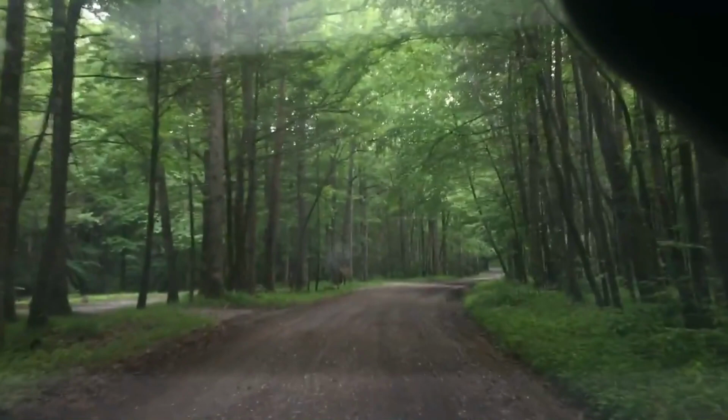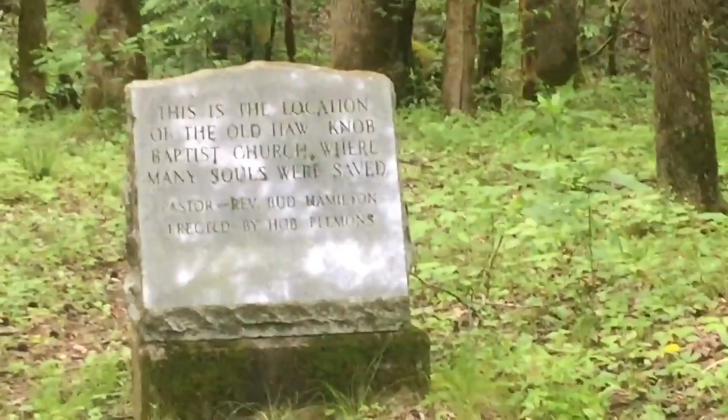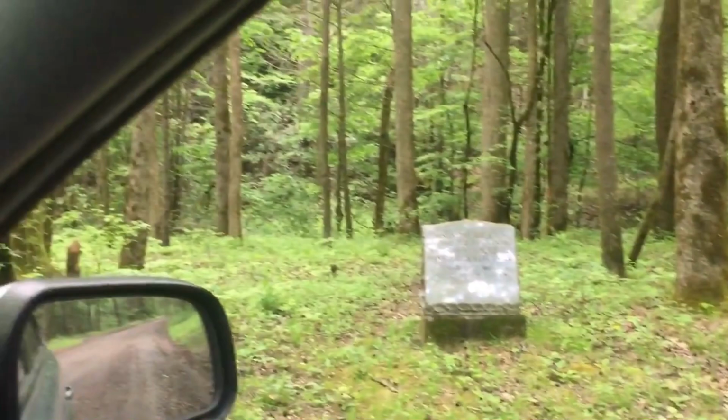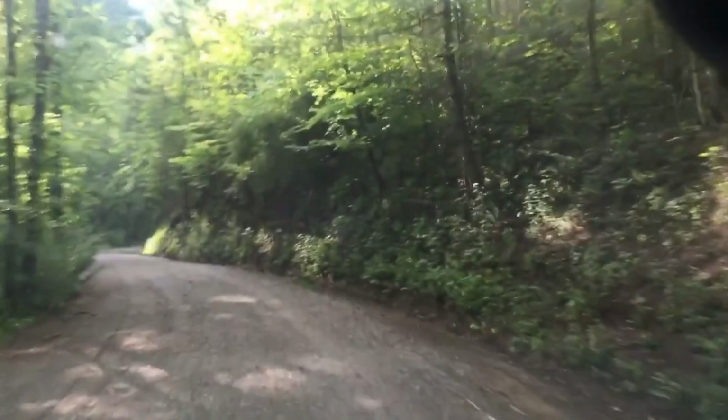It says, this is the location of the old Haw Knob Baptist Church, where many souls were saved. Pastor Reverend Bud Hamilton, erected by Hob Plemons. And I don't see any foundation or anything. Right across from campsite number 7, North River. 3 more miles to go.